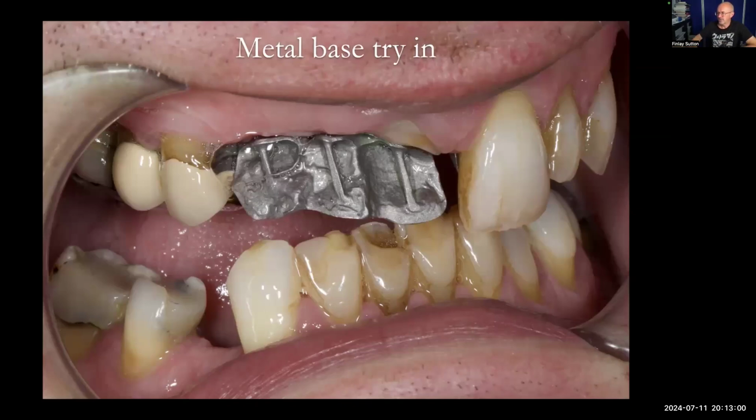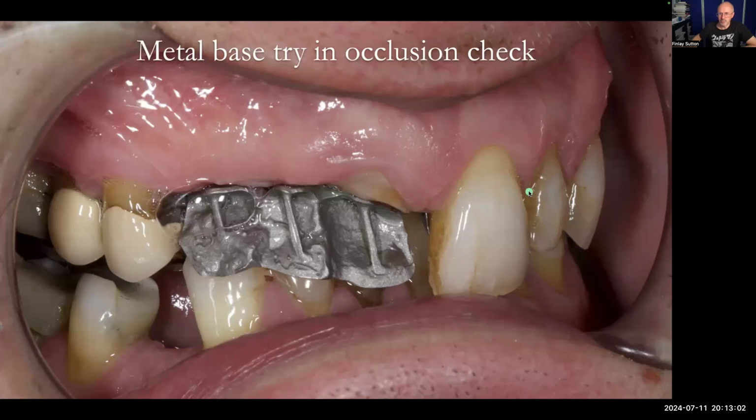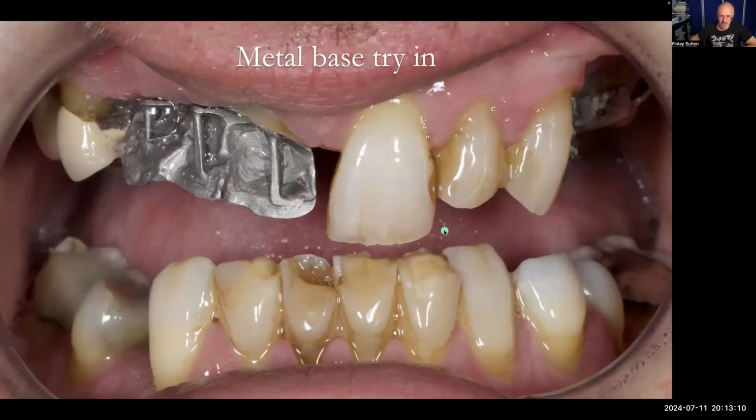But that's a good question, but it's a bit like asking a doctor how long a patient has got to live when they've got cancer or something. It's just really impossible. It's one of those.